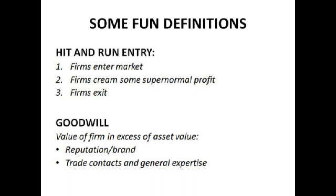Goodwill is basically the value of a firm in excess of asset value, so it takes into account its reputation and brand, trade contacts, general expertise, that sort of thing. So when you think of Heinz, if you're looking at the asset value, you're just going to look at the factories and the machines. You're not going to take into account that Heinz is this massive brand that everyone's heard of for baked beans and ketchup and salad cream and about 50,000 million things.